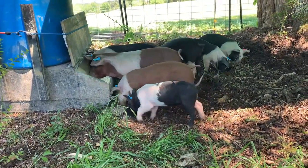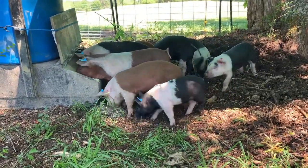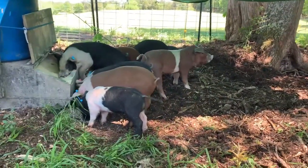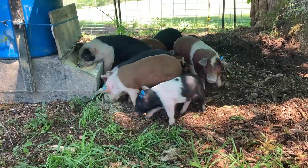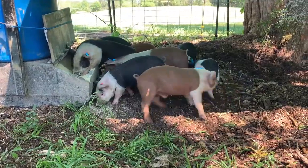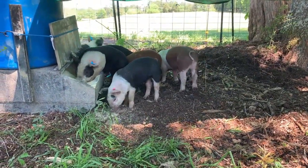I don't know exactly, but basically CAFO is the acronym for concentrated, for when you grow a large number of animals in very small spaces. And that's how most of your pigs and your chickens and whatnot are grown, it's how they're grown out before they make it to these big box stores.